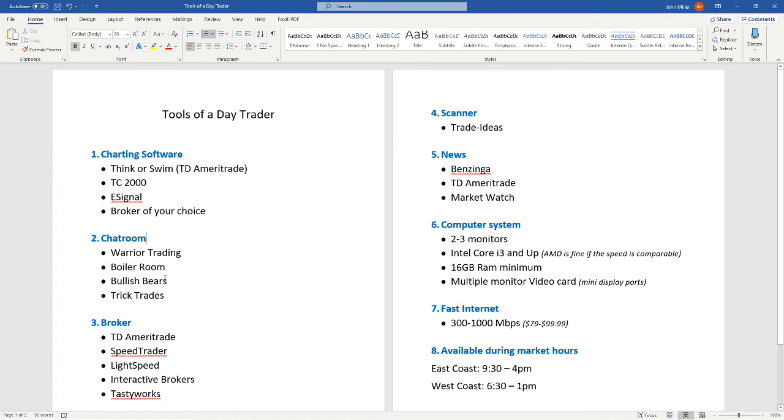And chat rooms work great because you're in there and somebody might call out a play. Hey, you know, Roku, or Nvidia or Facebook is doing this or that. I'm getting ready to get in with this many shares.